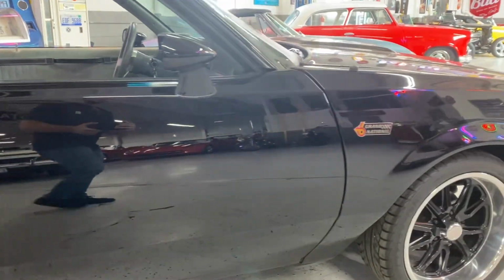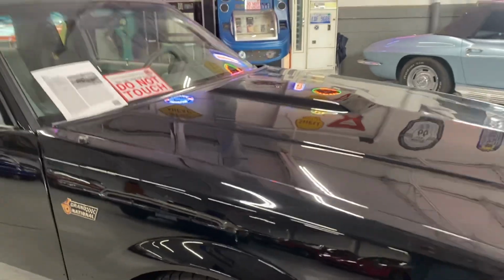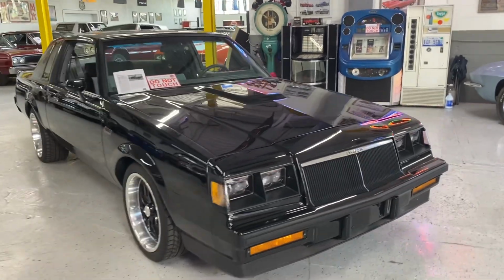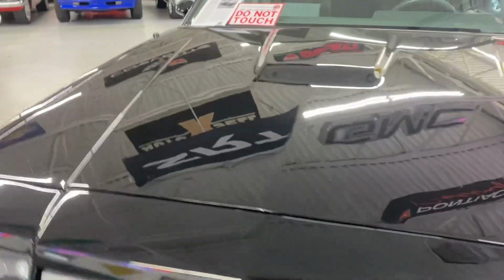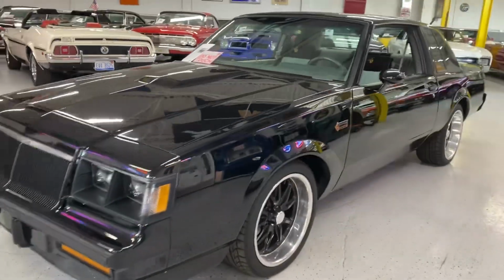Walking around the car here, trying to see if there's any flaws. I don't really see any. I think this car could benefit from a really nice one-step or two-step detail. Really get that paint shining. You'll see it does have a few hard water spots that could get buffed out, but all in all, the paint quality is in excellent shape.